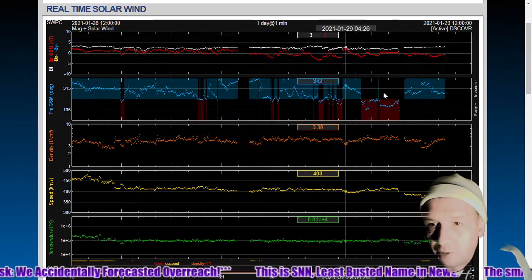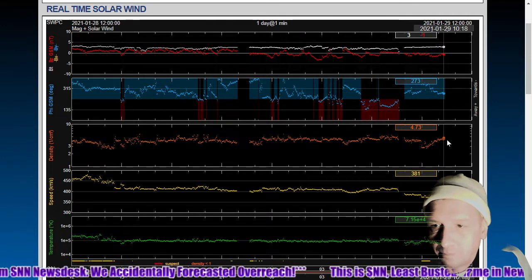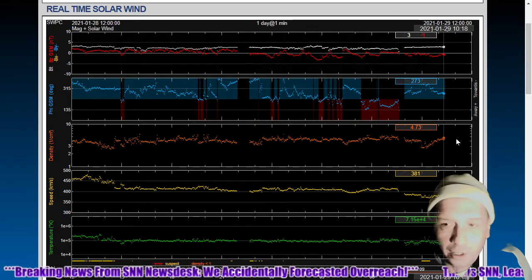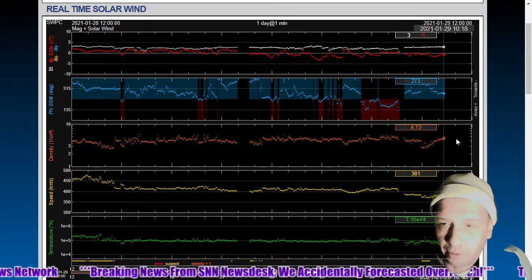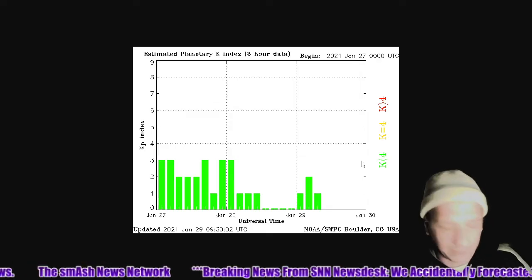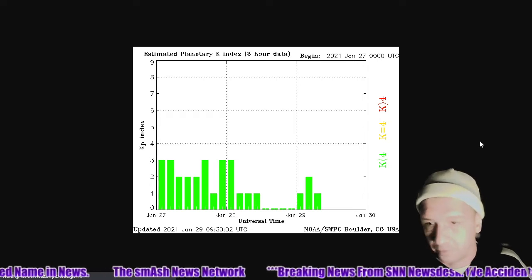And we saw some shifts in the phi angle here recently. A small uptick here in the solar wind density. Current solar wind density condition is at 4.73 protons per cubic centimeter. Solar wind speed down to basically background levels here at 381 kilometers per second. And it's been steady over the past 24 hours. KP index currently at 1. That's a measurement of global geomagnetism, if you were wondering.